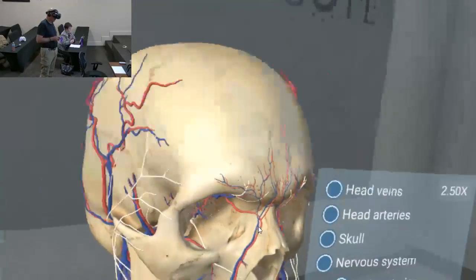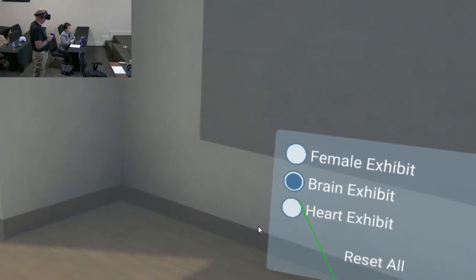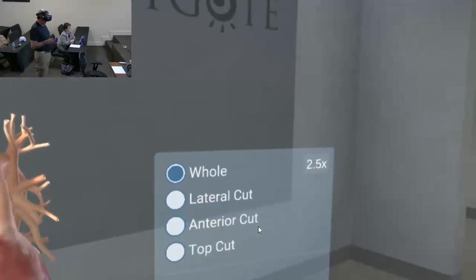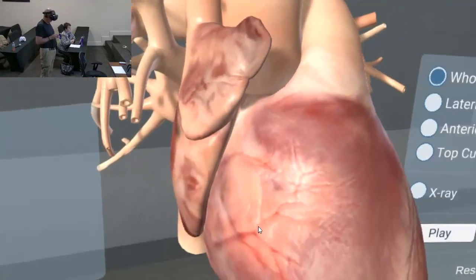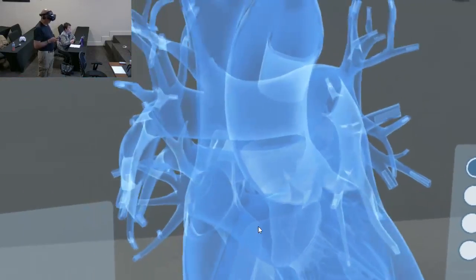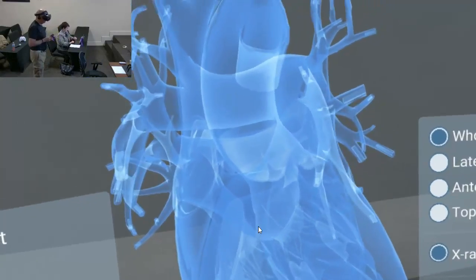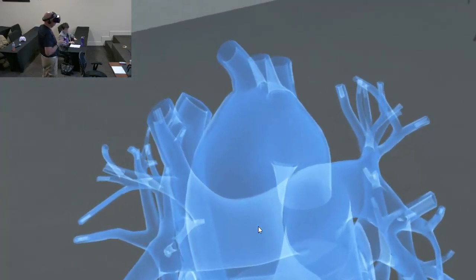Now, if you want, go over now and click on the left menu, Heart. Okay, hit 2.5 and change it to 5. It's on the right menu. Just for fun, click X-ray. Now you're seeing the heartbeat. He's also hearing the heartbeat. You can rotate that around. Or you can go up and say, let me take a look at the top cut. Click on top cut over on the right menu.